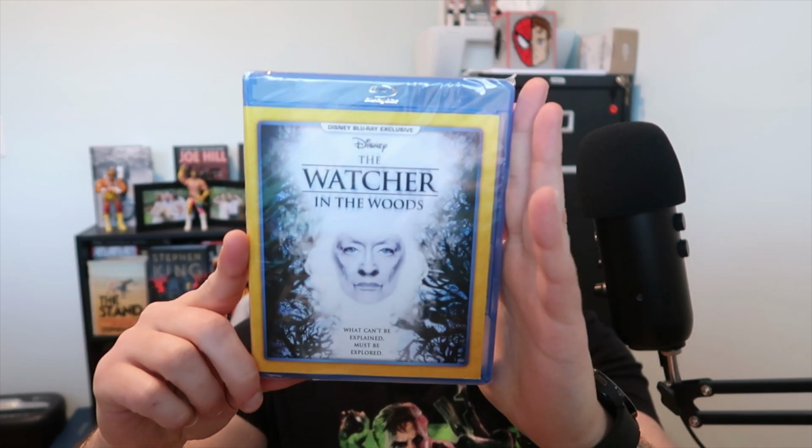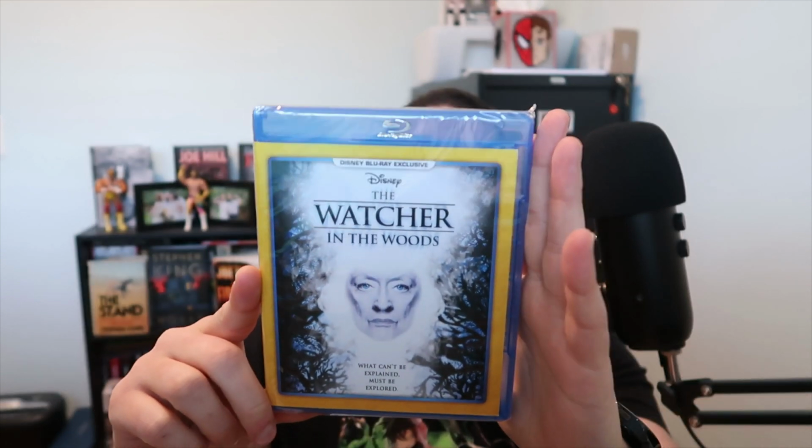Another horror-ish one, I would imagine. The Watcher in the Woods. Probably spooky for some children out there. Another one I have not seen here. If I have, it's been a long time. Disney Blu-ray exclusive.